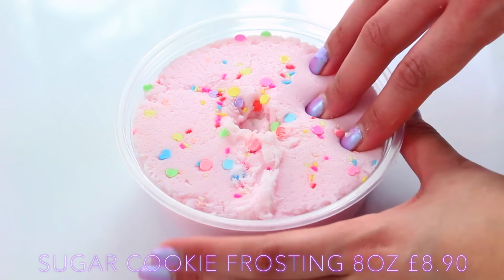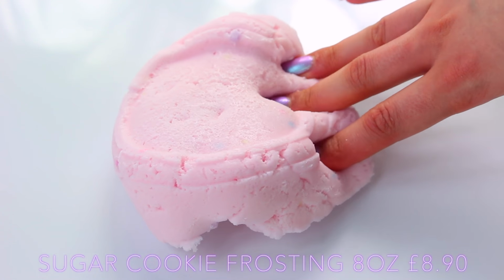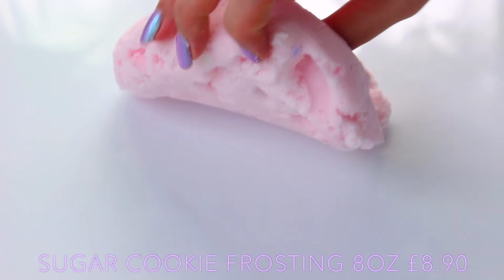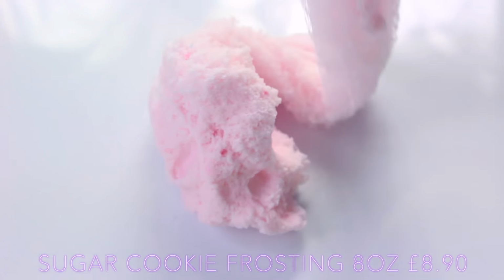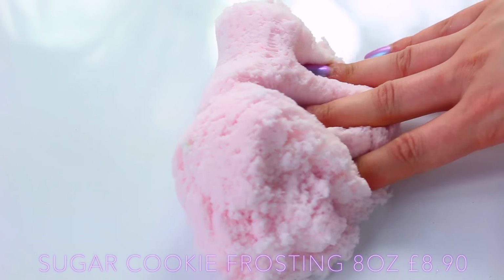Sugar Cookie Frosting is another cloud slime. I actually saw this listed on his website as a butter slime, which I was really surprised with when I went to look at it, because I always read the people's descriptions just to see if it's what they say it is and kind of compare and contrast. But this was a completely different slime, so I really wasn't expecting it.